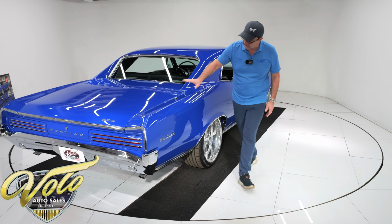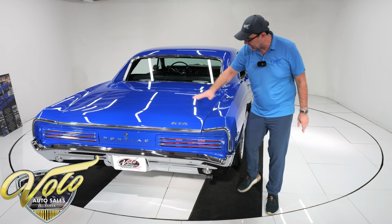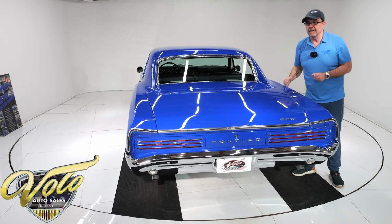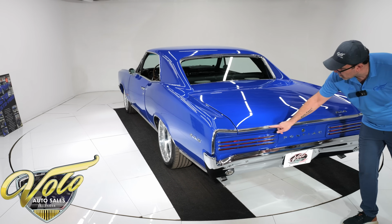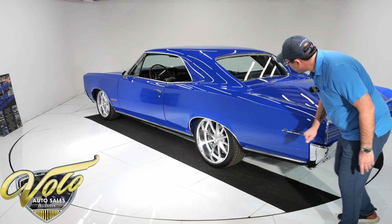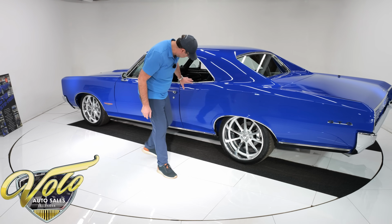All incredible, has a great stance. All of this is just smooth as glass. It looks like you could dive in. When people say that, it's this car right here. And then all this stainless trim is all polished. All the chrome is show quality. Even the locks, the emblems, everything is just sparkling on this car. Body and paint, amazing.